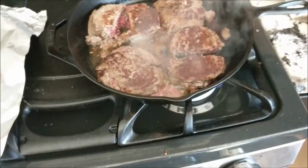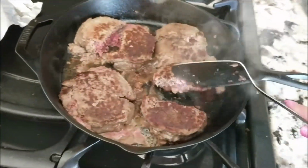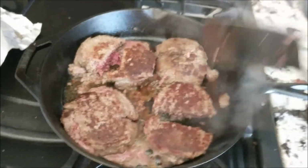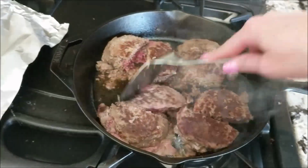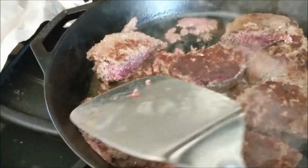So one of my keto meal prep hacks is I cut my burgers in half. They were a pound per burger, so this is pre-cooked 6 ounces of beef. And I cut them in half when I think that they're almost done, but haha, it's pink in there, so they're not.